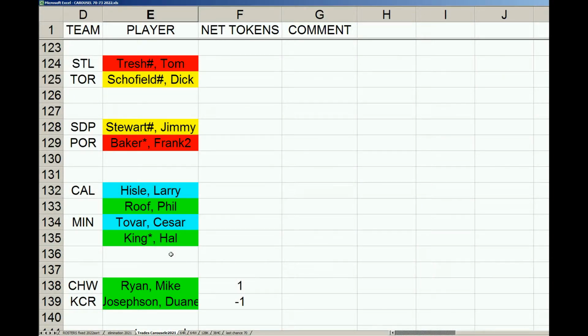Looking at the hot stove trades that have transpired. We're going to do this video in two segments. We're going to look at the actual transactions in the spreadsheet with some analysis. And then at the end of the video, we're going to look at the cards themselves and see their new homes and the players. Hot stove resolved itself in one long period here.